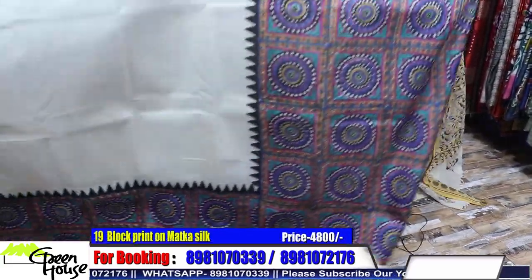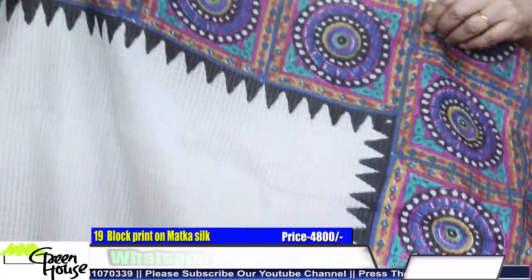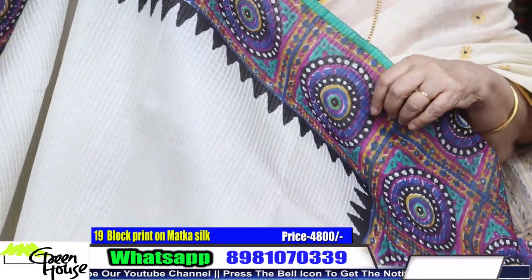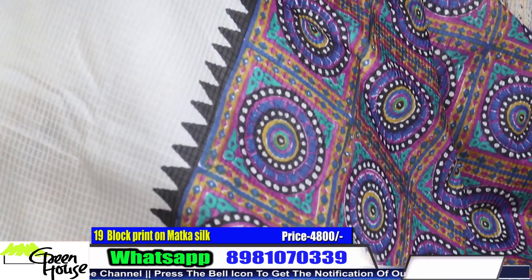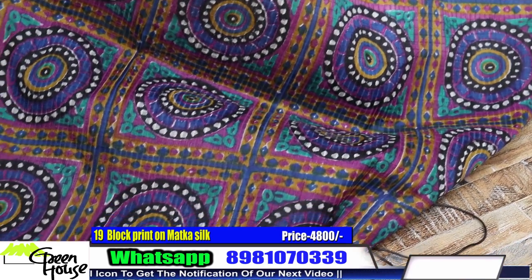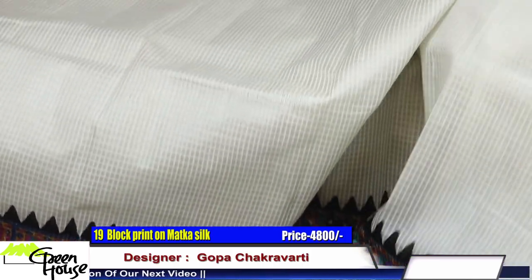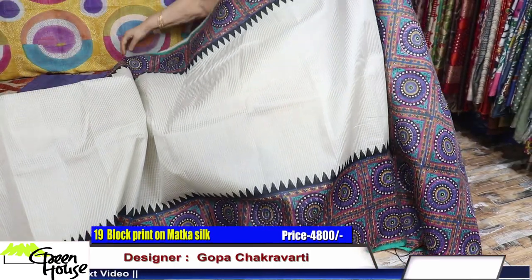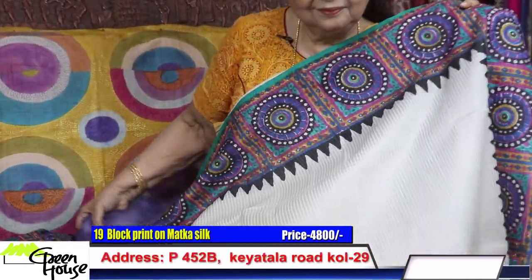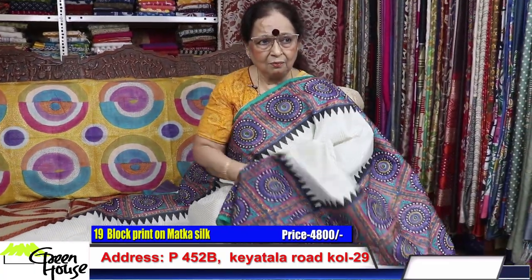And these are the matkas. Pipli work, Biharir pipli work, matkate, block print. Long back we used to use this block, so I thought I'll make it again. Pipli block. Very colorful blocks made on matka silk. And we are giving a blouse piece to go with this. This is a very beautiful sari. Dekhun porle khub sundor bhari bahare sari.